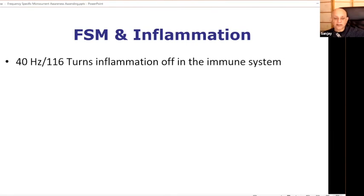So here's another thing. What if you run 40 and 116 hertz together? Well, 116 hertz is the frequency of the immune system. And so when you run them together, you turn off inflammation in the immune system.